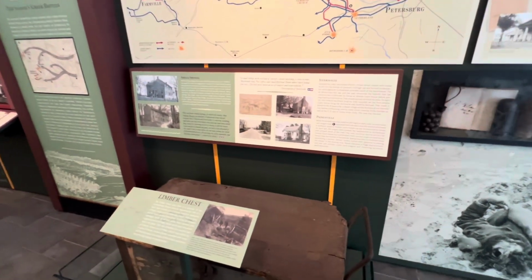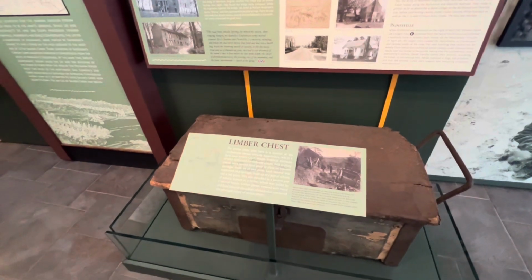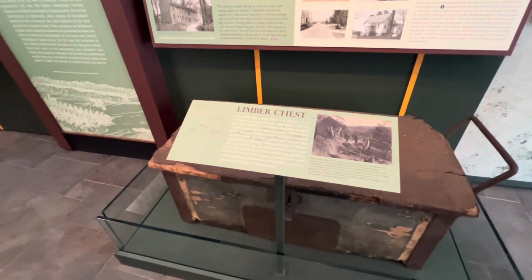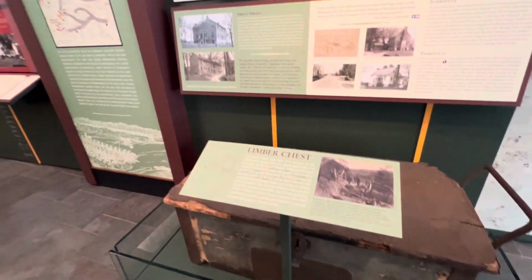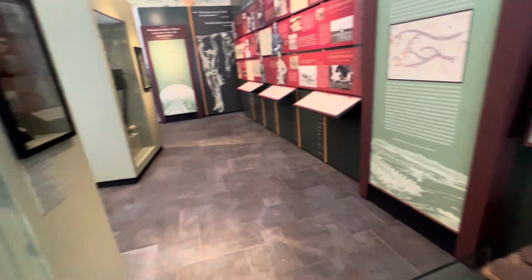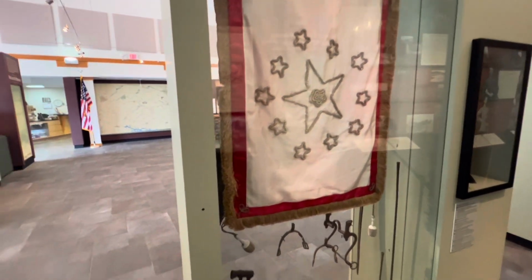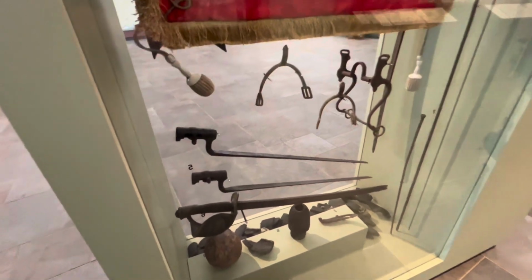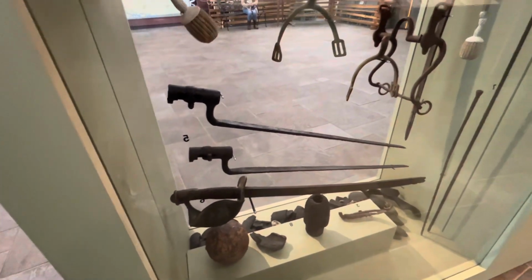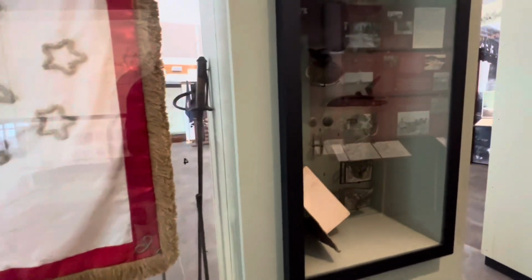I got a limber chest here. Survived a Confederate retreat. It's an actual chest. That's where they kept ammunition and stuff. Here's a back shot of a Confederate flag. Some of the artifacts found here. And these are pretty cool too, some more artifacts.